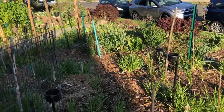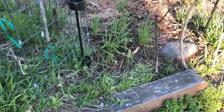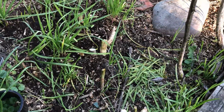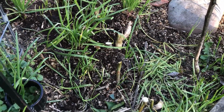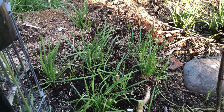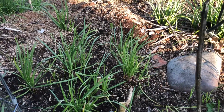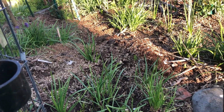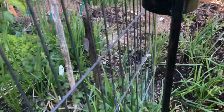So we had a little bit of asparagus here we've already harvested. I did not get a lot out of this year. I think I over mulched last year, and so a lot of this is going to get raked before I plant, and then we'll see how much goes back.